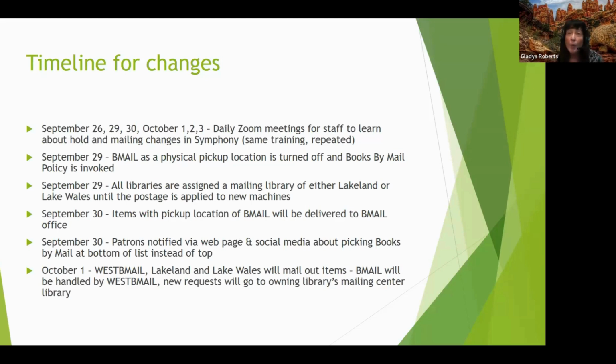This afternoon, I will be running a report that will change all of the items that have a pickup location of B-Mail over to West B-Mail. And the kind folks at the West B-Mail office are going to take care of those for us in the transition period. And you will already start, because I know several libraries have already reached out to me that they've had some, when you're doing your check-ins that we've just gone over, you're going to start to see some that have a mailing center library. And you're going to follow these directions to get it to the right mailing center library.